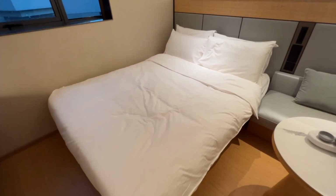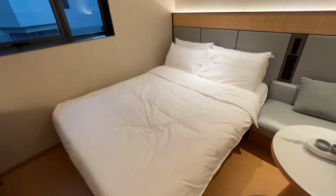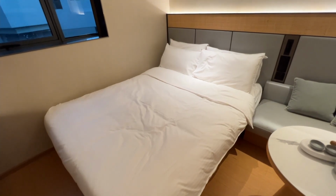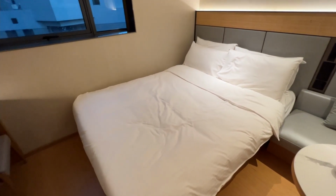All right, and for this superior room, it comes with a queen bed. So I've actually laid on it already, so it's a bit crumpled. But yeah, everything is clean, it's comfortable. Nothing outstanding, doesn't blow me away, but definitely I think more than enough for a good night's sleep here.